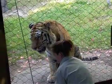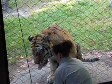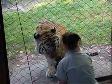We can sometimes keep two females together, a pair of sisters, and also a mother-daughter. We do have to closely watch their behavior on a daily basis to make sure they're getting along.